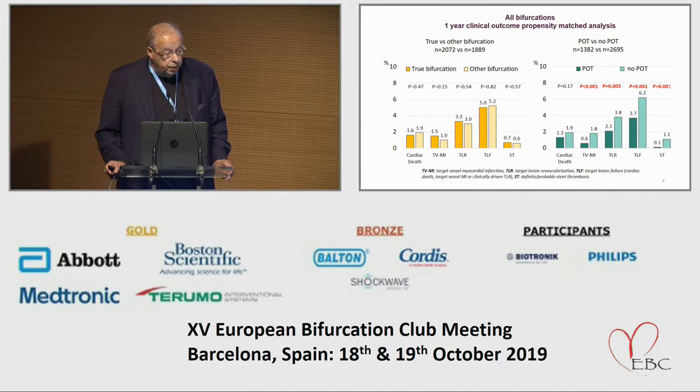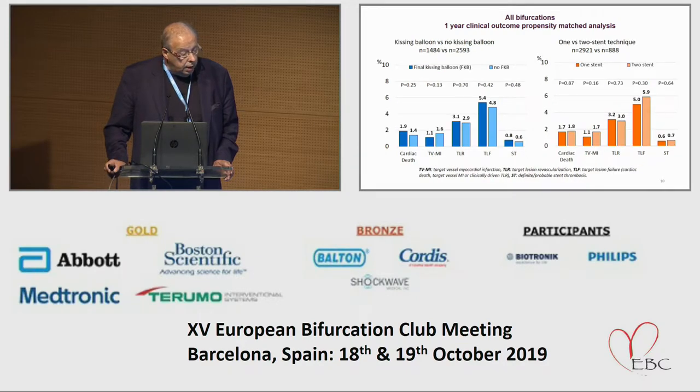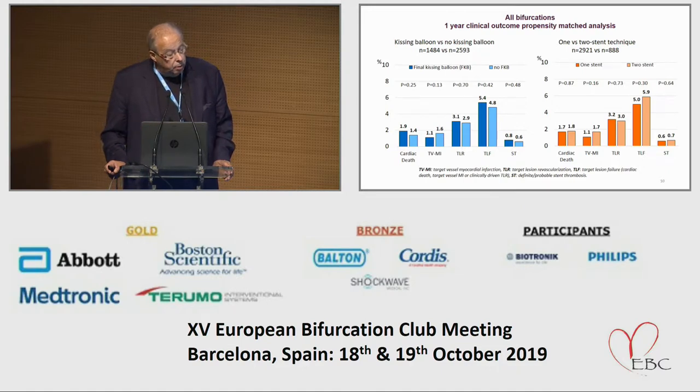On the opposite, POT versus no POT, we have a strong benefit of POT in this cohort, as you can see, with a significant reduction of target vessel MI, TLR, TLF, and stent thrombosis, which is divided by 10. Regarding KBT, no significant difference between KBT and no KBT in this cohort. On one stent versus two stent, again, no significant difference with similar outcome between patients having one stent or two stent technique.